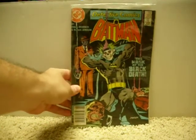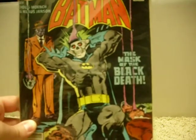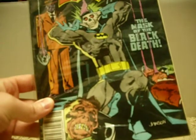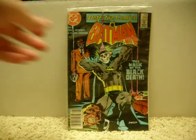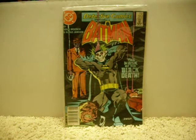It was a Batman Detective Comics issue 553, The Mask of the Black Death, and it is in pretty bad condition. The spine is really bad, and this is out of focus, but there's some stuff on the back here. But it was $1, and I said, yeah, whatever, it's alright, $1, can't complain. So then, after the flea market, that's the only thing I picked up at the flea market, by the way, I went to the comic shop that was having a sale.